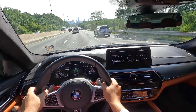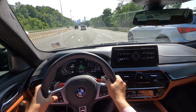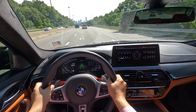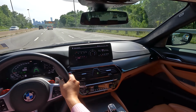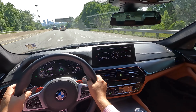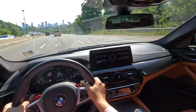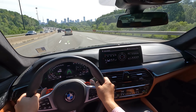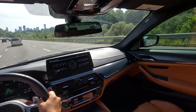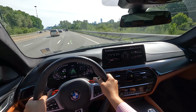Now I believe this one does have the lane change assistance. See if we can get that to activate here. I just want to toggle the turn signal. No, this one does not have the lane change assistance. Maybe it does. We're not on the steering wheel. There we go. Yep. Lane change for us there. That's cool.